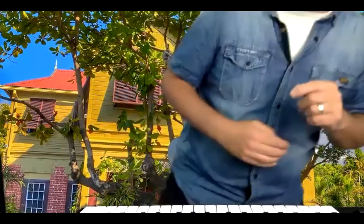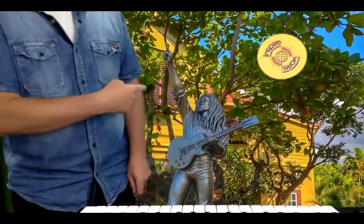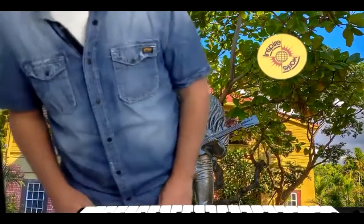And there's some amazing reggae artists that have been around. One of them was a guy called Bob Marley. And in fact, if I move out of the way, you can see him better. There we go. There is Bob Marley. And this is the Bob Marley Museum that I am outside today.